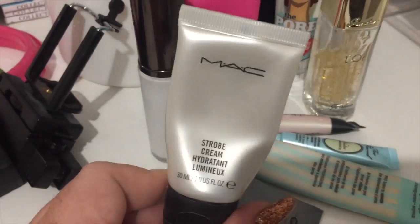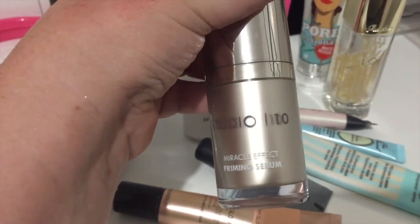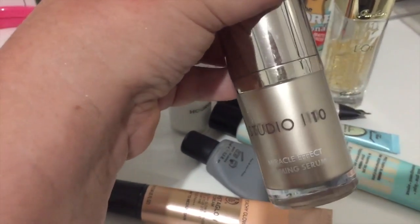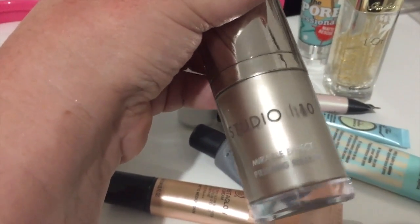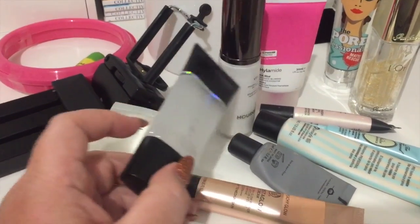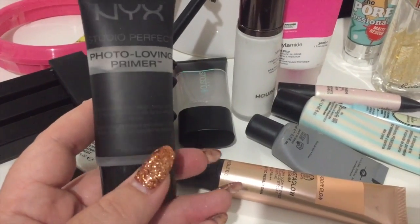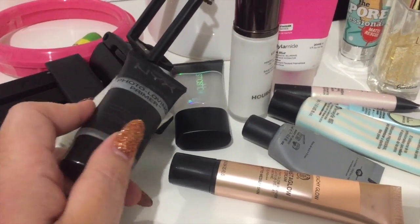Love my strobe cream. This Studio 10 one's almost finished. This is quite an expensive primer and it's quite nice. But it's just about finished, and I think I got this over 12 months ago, so I'm gonna get rid of this one. Keeping, love. I've used so many tubes of this. Never used this one. So this one came in a gift set. It'd be interesting to see if it's a dupe for that one.